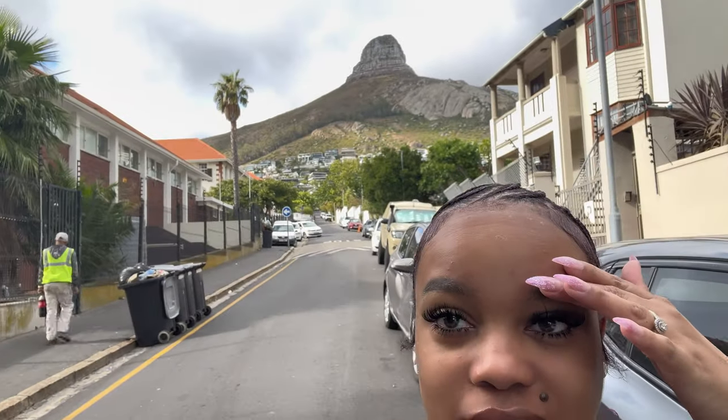Watch a movie. Good morning, y'all. Today is day 2 of my trip. I'm on vacation. Don't mind me with my durag. Y'all, look at the background, the scenery. So I just took a shower, brushed my teeth. We are about to go.